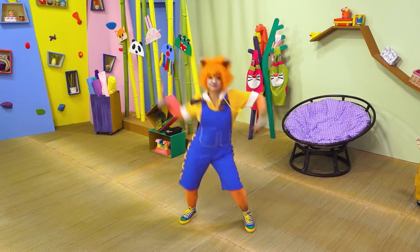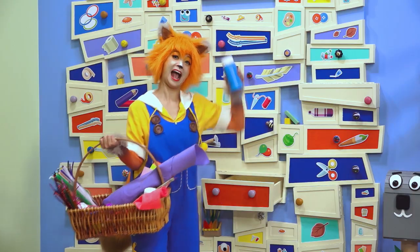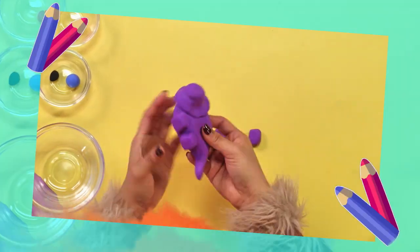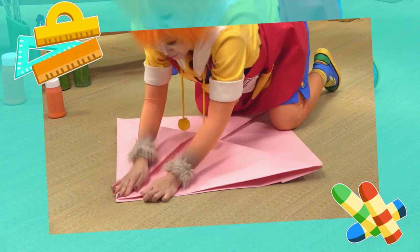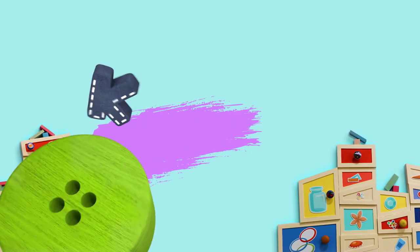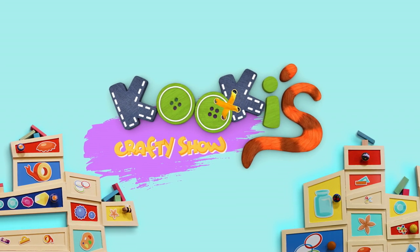Kooki. Time to get crafty. Cut it and paste it. Paint it and shape it. Roll it and fold it. Make it for me, Kooki. Kooki's Crafty Show! Let's get crafty!